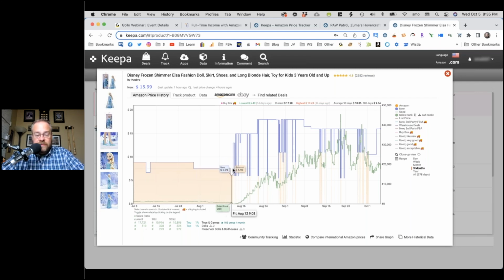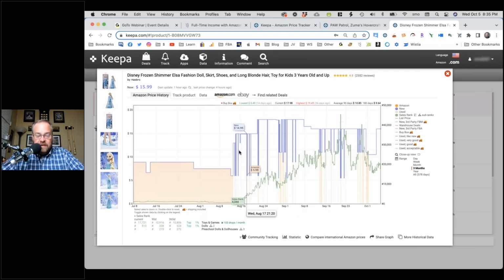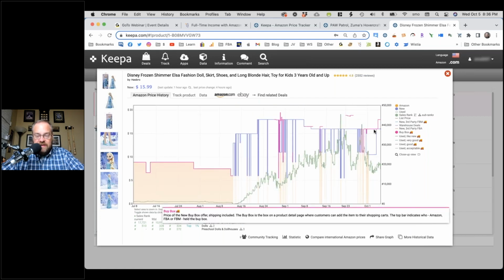But then boom, Amazon goes out of stock, prices jump. You can see right here there are little shades of times when Amazon comes back in stock, but they're not in stock consistently, especially going into Q4. This might be a really great toy for Q4 of this year because Amazon is out of stock most of the time. And what happens to the prices when Amazon's out of stock? It is pretty high. So let's turn on the buy box price to see.